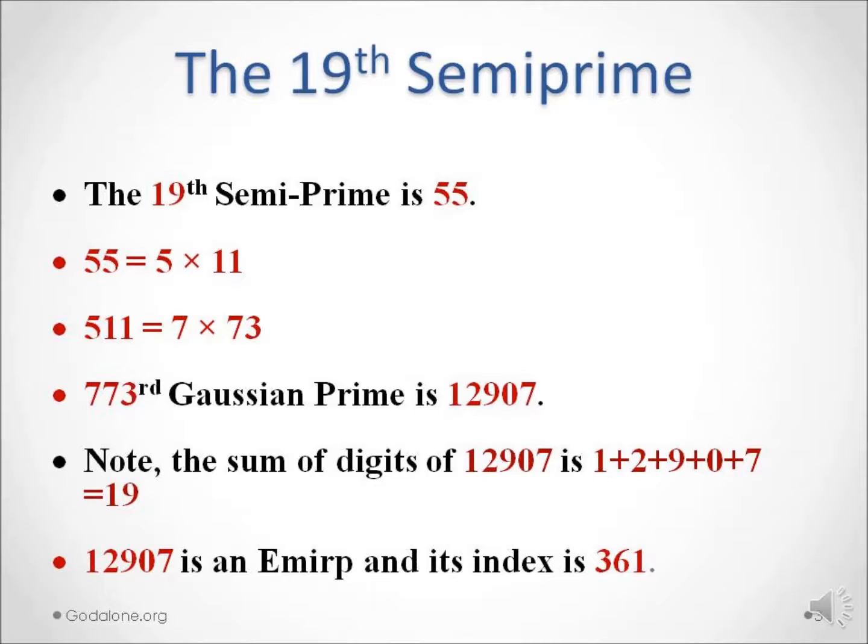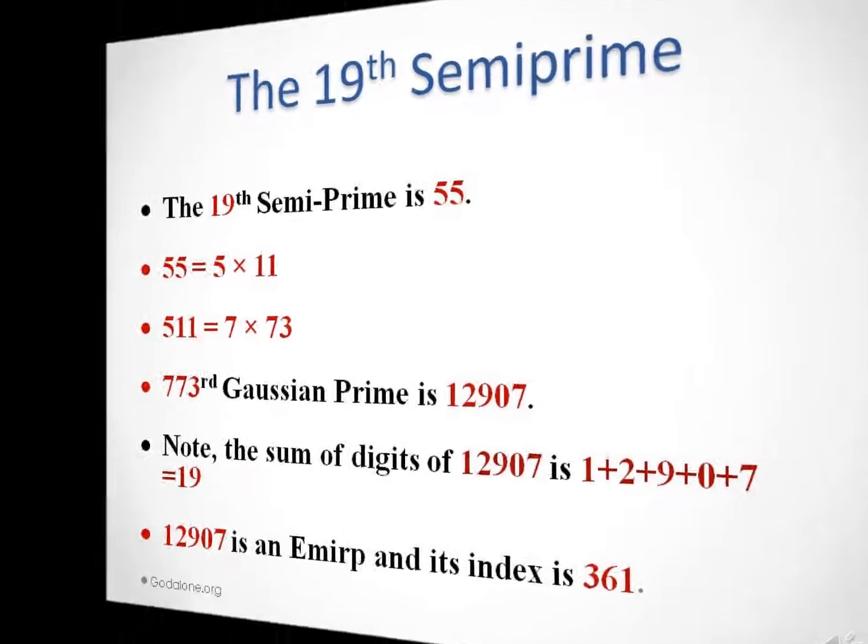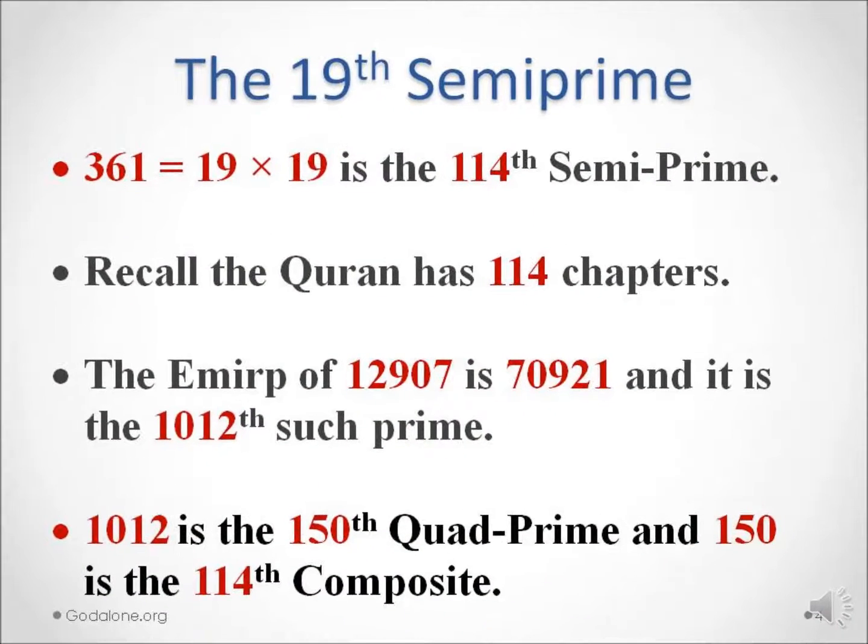Remember now, it goes back to 7430 over it is 19. So 12907 happens to be an Emirp, which means that if you write it backwards, it's also going to be another prime number. And its index is 361. So 361 is equal to 19 times 19, and is the 114th semiprime. And recall that the Quran has 114 chapters.